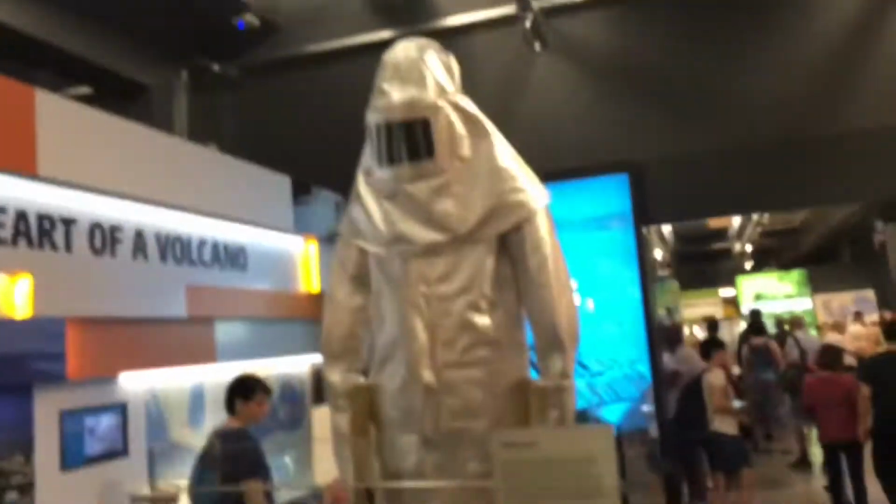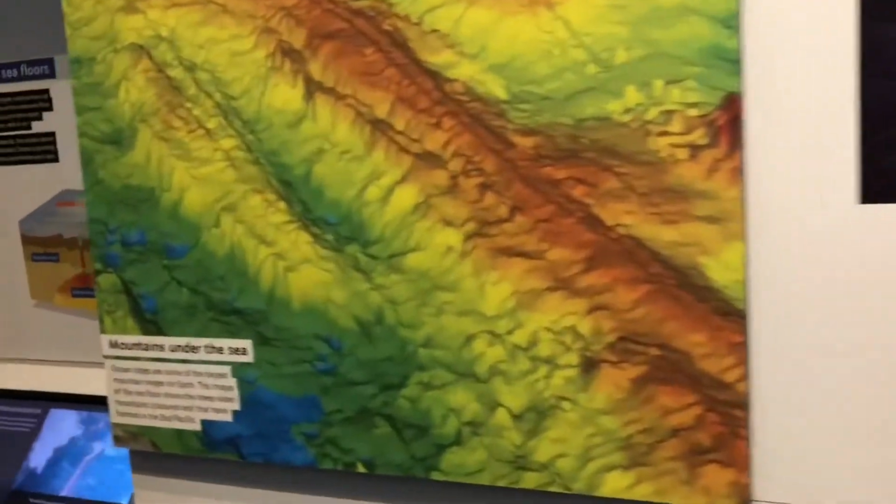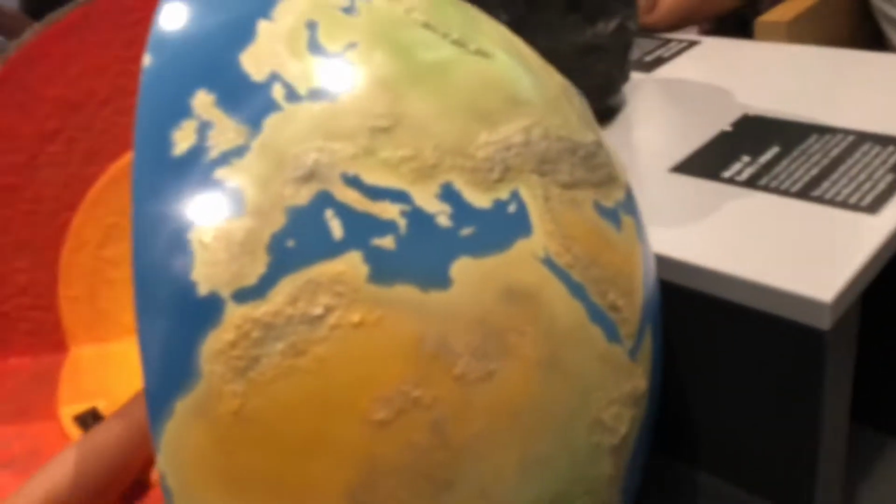This is the basalt view here. As you can see, because of the volcano, many people in Pompeii died because of that. And this is what you need to wear, which is known as the heat suit. It's the mountains under the sea. And there's a power within the planet Earth, so this is how it looks.